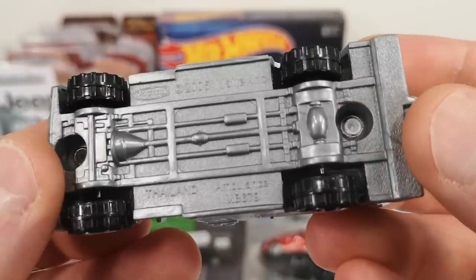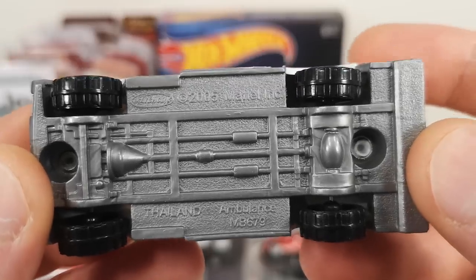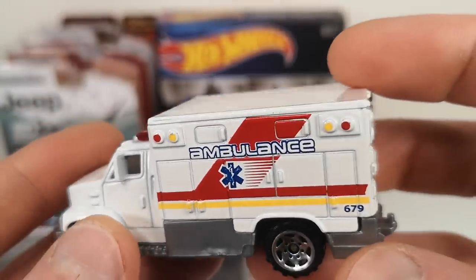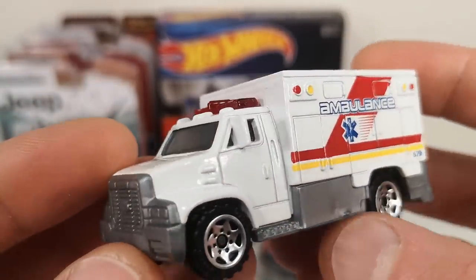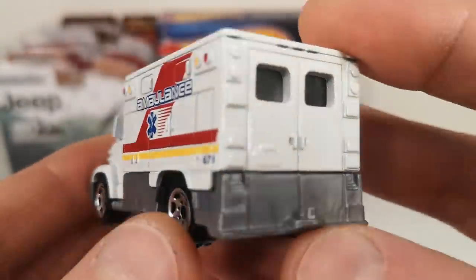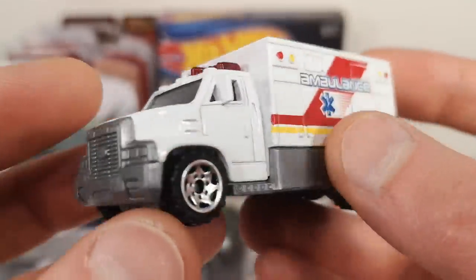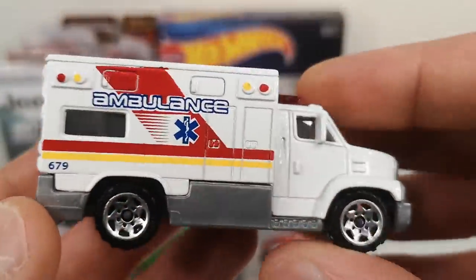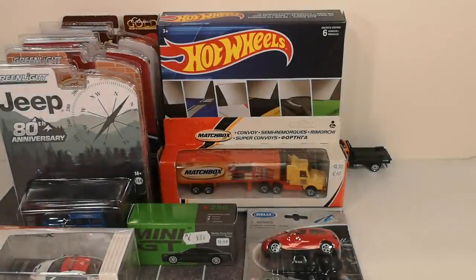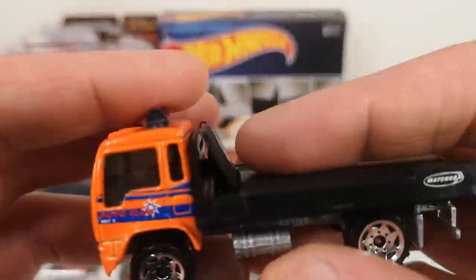Then we got this ambulance. 2005 mainline. This was the first release. That's why I got it. What you see is white is all metal. And then the gray parts that you see here in the front and on the side are part of the base and in the back. And it's got a separate piece for the light bar. So, yeah. Because it's the first release, I thought, you know what? I'll spend that €2.50 on this. Not really worth it, but, you know, it's the first release. The next one is definitely worth it. At least to me.